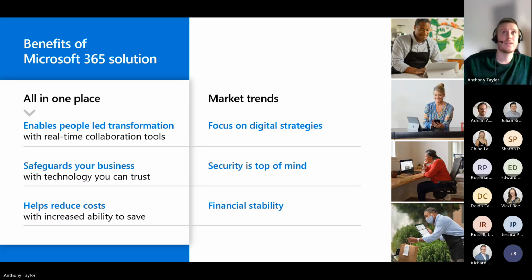Despite all that, with the right tools at hand, Digital Space can help you stay safe from this and help you grow your business. Microsoft 365 solutions are designed to equip business owners to respond to these three key challenges. I want to show how this solution helps you be more collaborative and connects you with your people, secures your business with technology you can trust, and helps you reduce those costs.